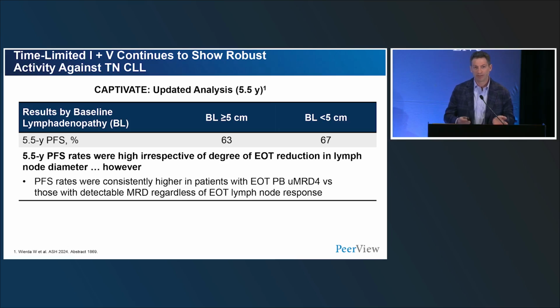They looked at patients who came in with 5 centimeter or greater lymph nodes compared to those who had less bulky lymph node disease. And actually with the I plus V regimen, the 5.5-year PFS was similar. So we'll see more details on that on Saturday, but I think that's an interesting analysis.